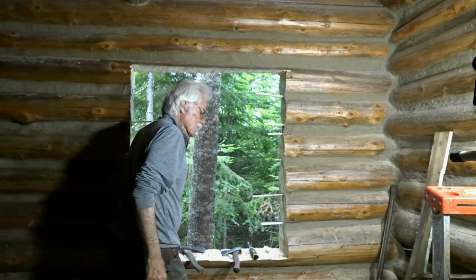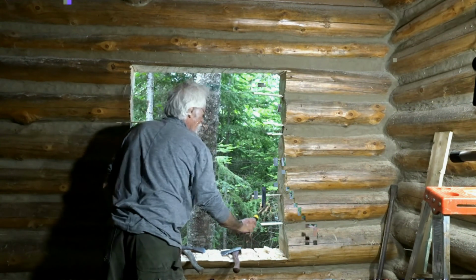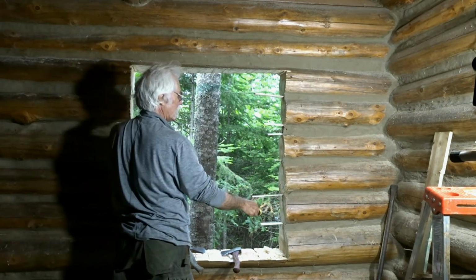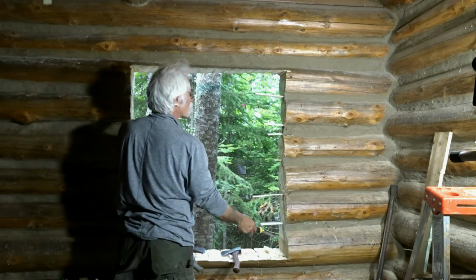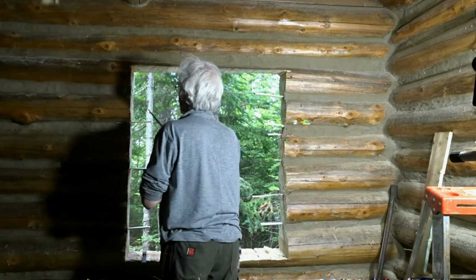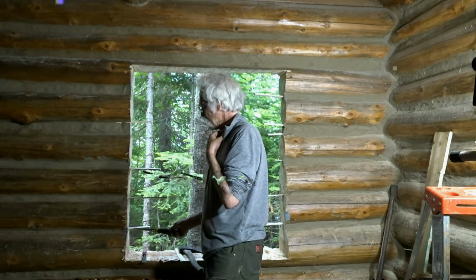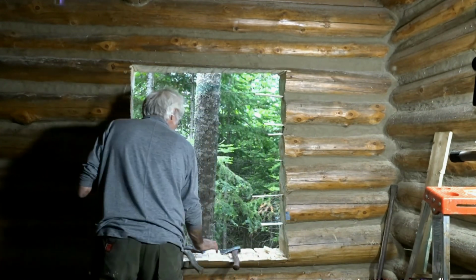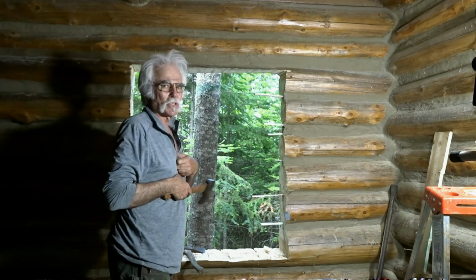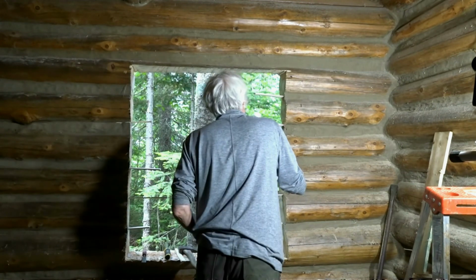This is the part I missed on some of the other stuff. What these are is wooden blocks that I made and then shims that I pounded in with the wooden blocks to keep the logs at the height that they're at, because you're cutting an opening. So there's a wooden block, shim, wooden block, shim. It's something that you better remember to do, or your logs are going to look really bad in a couple of years.